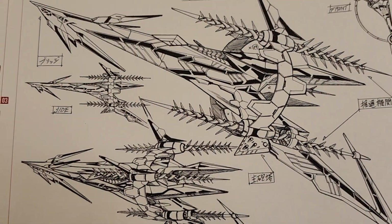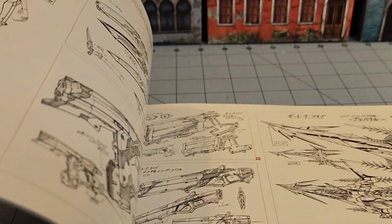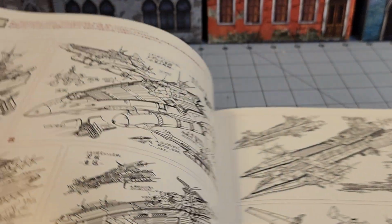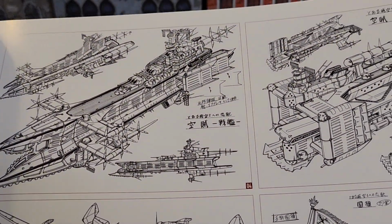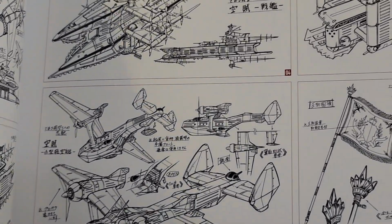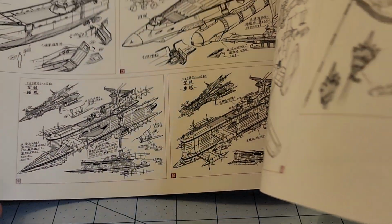So that's a cool thing about this book also, is there's just a ton of stuff. Not just mechs, not just scantily clad girls in armor. I have no idea. We were almost channeling Miyazaki here with some of these things. And that's the other thing, there's a lot of unused art in this book as well, which is even more cool.